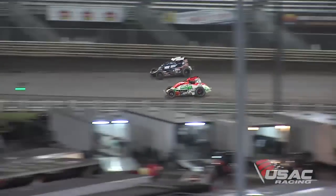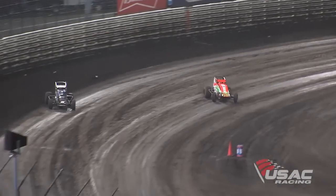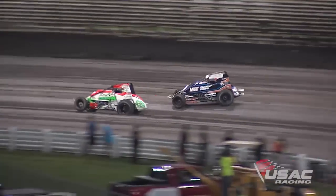Now we'll slide high. Bacon has a nice run off turn number two. They'll go side by side in turn three again for the lead. Side by side off turn number four. Windham will hold him off and go right to the bottom in turn one. Now Windham drives it in a little deep. It could cost him. Bacon trying to get to the inside off turn two.